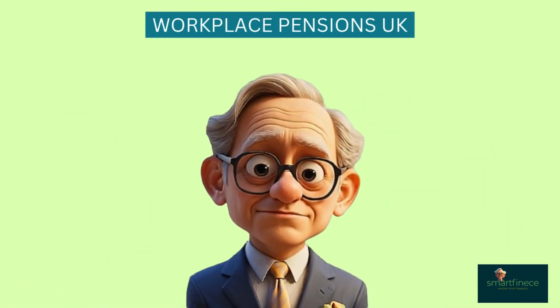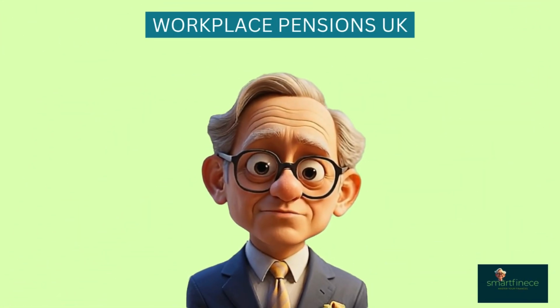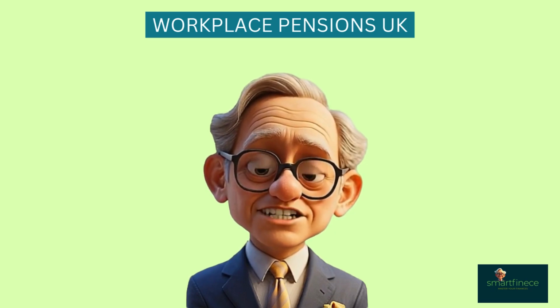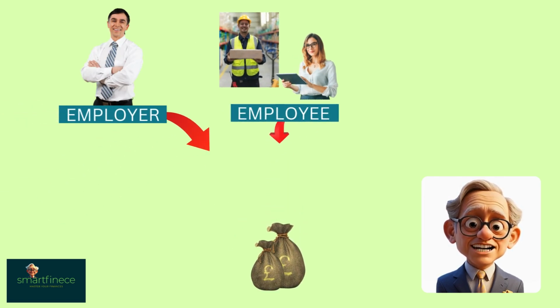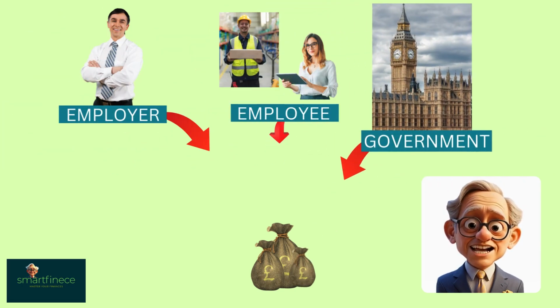A workplace pension is one of the smartest ways to grow your money for retirement. Here's how it works. You put in a little, your employer adds more, and the government tops it up with extra. That means your savings grow much faster than regular savings.